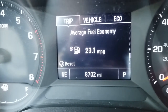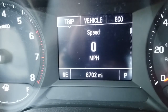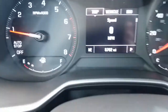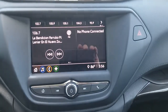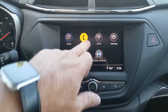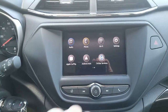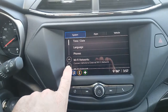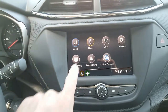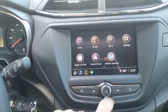Economy, 23 miles per gallon. Average speed, really nice. So we're going to go ahead and leave it on the miles per hour there, since we're going to test drive it in a little bit. Now let's take a closer look here at the radio. We just went into all the features there. We showed you what the Bluetooth looks like, Wi-Fi, settings, that's for language, all that good stuff, Wi-Fi and settings, display, really nice. Apple CarPlay, cancel out of that, Android Auto, and OnStar.